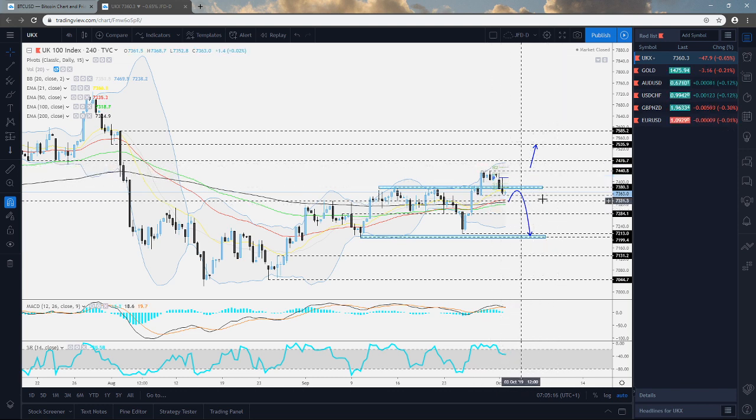So for now, keep your eyes on this one. It's a very interesting index, let's put it that way. Let's see how this is going to play out. But for now, if it continues to slide below the 200 EMA here, then we could see further declines, and maybe a test of the 7,284, 85 zone, and then we'll take it from there. For now, we'll be very careful, in case this decides to reverse a little bit to the upside here, but all eyes are on the 7,380 zone. So keep your eyes on that one.